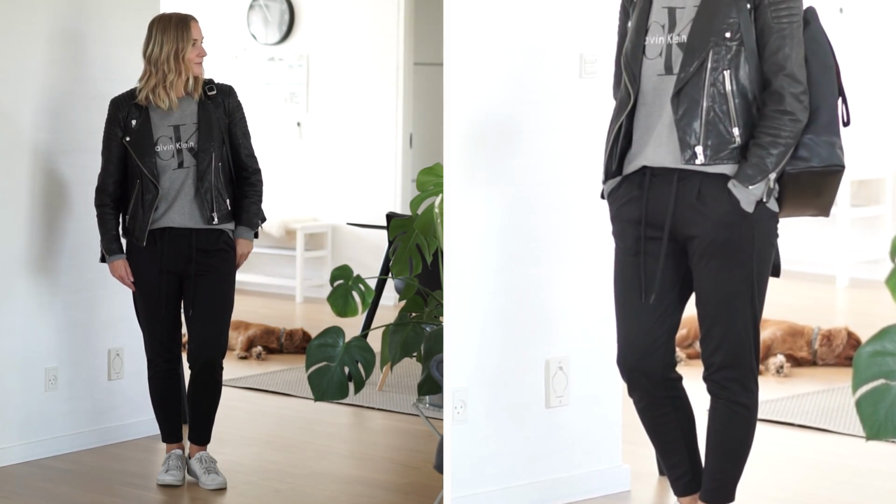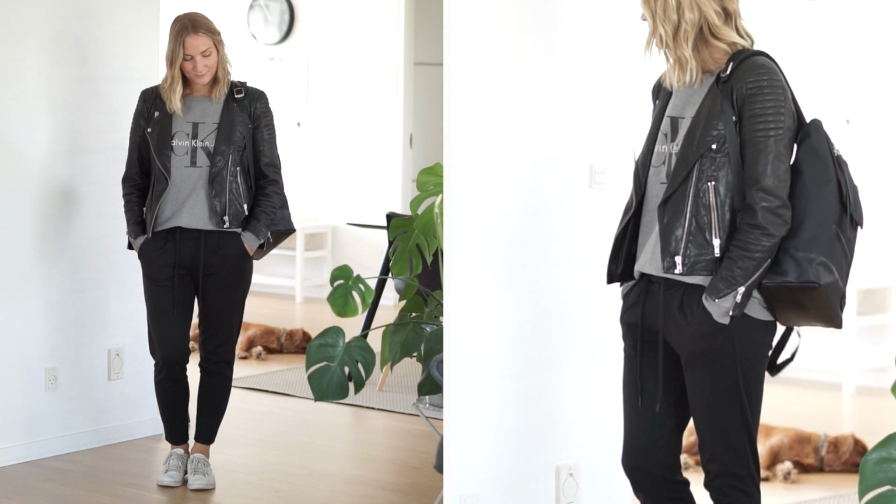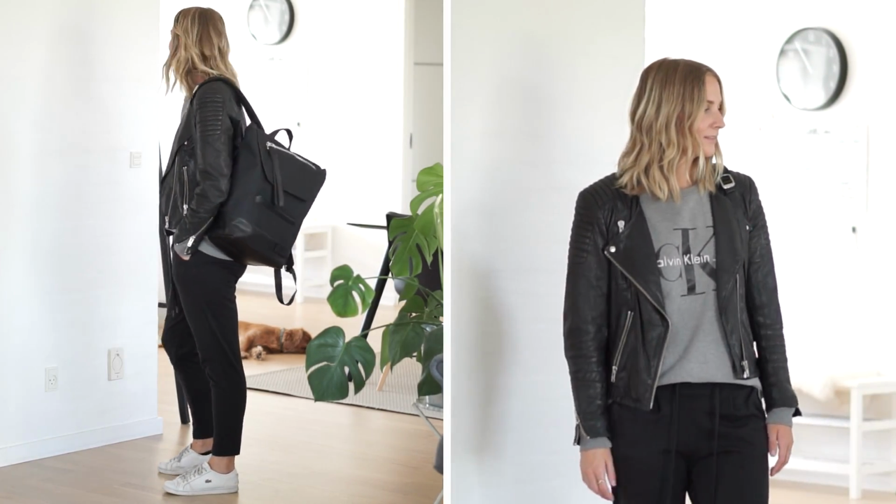And then I also like to go for joggers that have some great, what you would call everyday details. So these have these pleats in front and they also have side pockets, which makes them just a bit more cool and a little less sweatpants. These are actually from a brand that I used to work for.